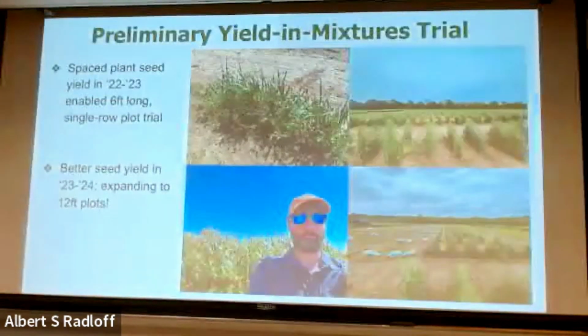This is just a picture of the field trial, because I can show that. We just finished; actually, next week we're going to plant the second year of this field trial. We had only 6-foot plots, single rows like this, in the first year. In the second, we have much better seed yield, so we're going to have 12-foot plots, which will allow us to do additional biomass harvests.